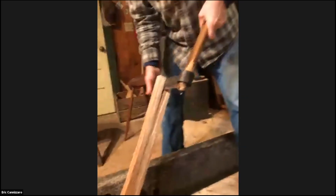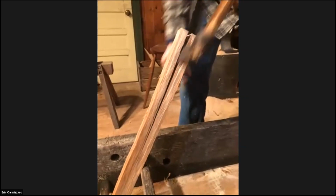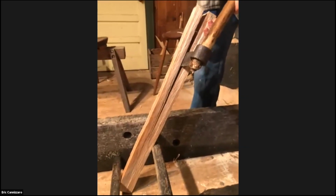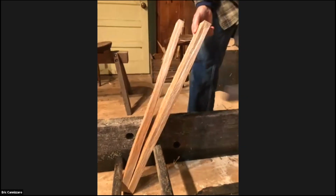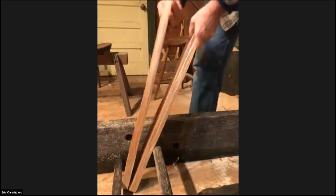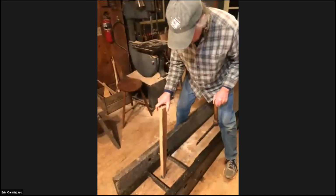So I can just watch it right like that, and look at that. It's just running perfectly. The Froe itself has brought it right back into the middle. And there we go. Got that right. And so we'll split another piece with you.